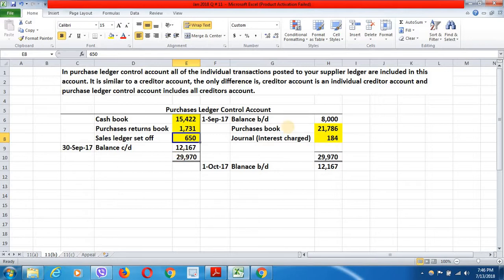Now we will have to balance it. On the credit side, if you add these three figures, you will get 29,970. And if you deduct 15,422, 1,731 and 650 out of 29,970, you will get 12,167. So this is the closing balance for the September month and the opening balance for October month. And there is one more thing.